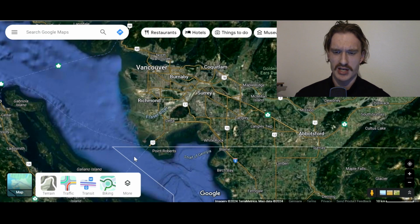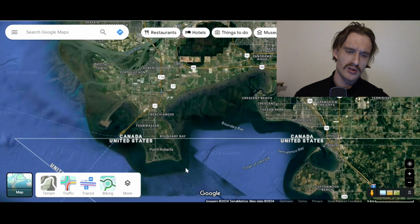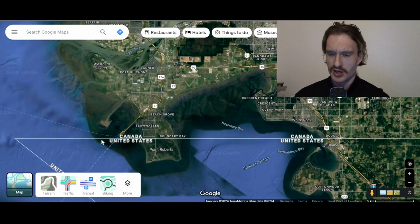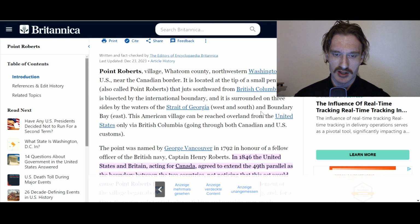So why did this come to be? Why did they not just draw the border all around here so it could be Canada? Why did they have to make it a straight line? Questions, no answers. Let's get into it.